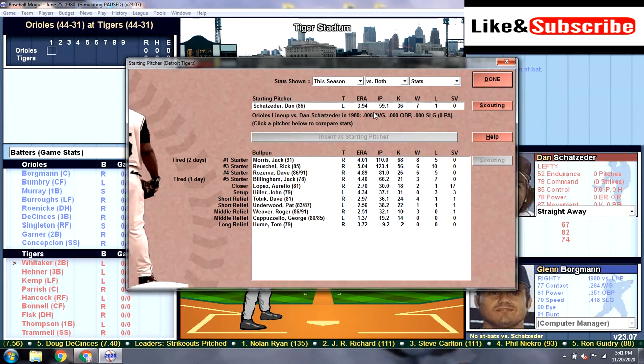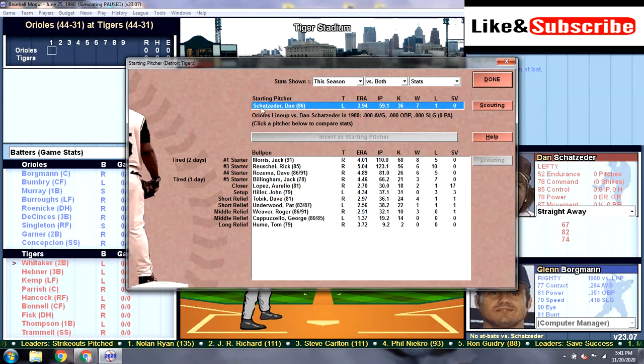And so we're looking at Dan Schatzeder here. All of our bullpen is ready. This will most likely be Dan Schatzeder's last start for us, as Wilcox will be back on the next rotation. So Schatzeder's filled in admirably. He's 7-1. He's 2-1 since becoming a starter. And what we'll probably do is put Schatzeder in George Capizzello's role, move Capizzello to set up, and probably release John Hiller. So that's what I'm thinking about anyway.